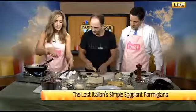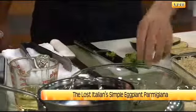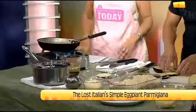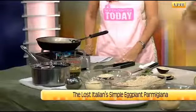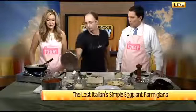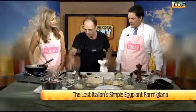As I get them, just put them in here. Let's see if the oil's hot. We'll test it. A little bit of the breadcrumb, little sizzle. Almost ready. We'll do a couple more like that. I have right over here some beautiful tomato basil sauce that I made. Nice. That tomato basil sauce looks fantastic.